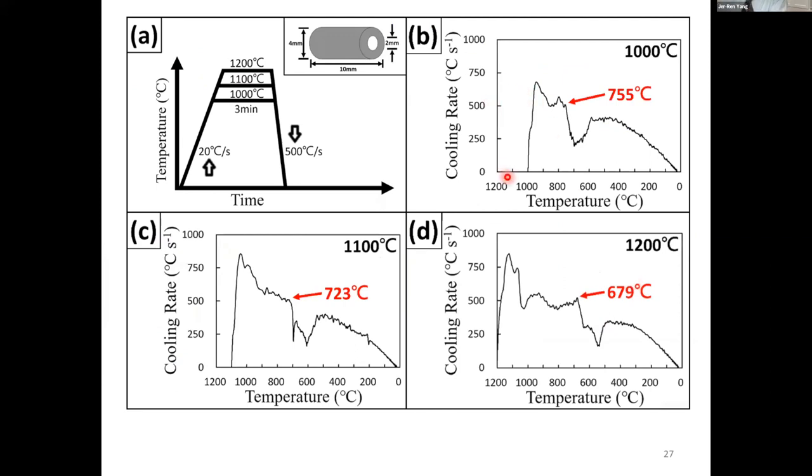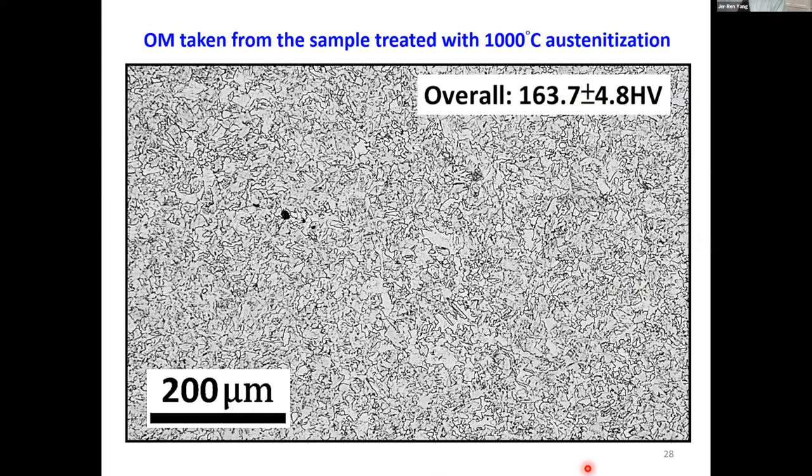Through the cooling curve, we can determine the transformation start temperature, because of the latent heat, we will see the cooling rate rapidly decrease. That gives the first transformation temperature. For the small grain size, austenitized at 1000 degrees C, we have a 755 degrees C start temperature, and for the coarse grain we have a lower transformation temperature. Now let's look at the optical microscope. For the small grain size, we have a fully massive ferrite structure, and this is the hardness.